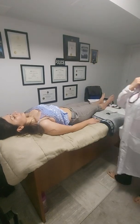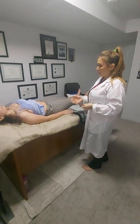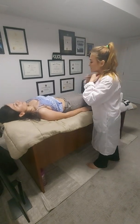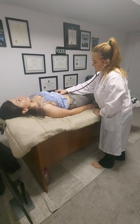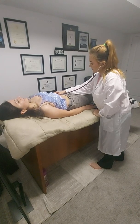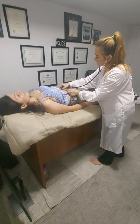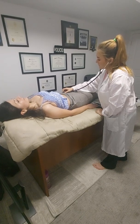Okay, so the bowel sounds are fine. They're equal in all quadrants. The other thing we'll do is we will do a quick bruit test. So I will start with aortic. Then I will do the right and left renal. Then I will do the right and left iliac. And I will do the right and left femoral, which is fine.